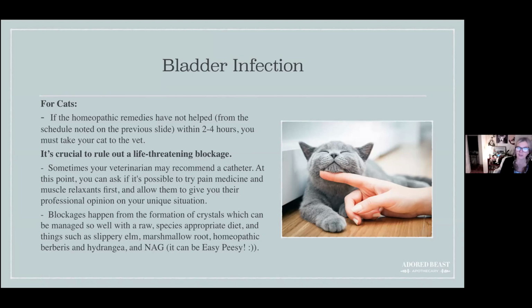Stephanie put this in, it was so cute. It can be easy peasy. Easy peasy is a protocol that I designed from my practice to give to cats and dogs that have crystals, but also just in general to keep their bladder really, really healthy.